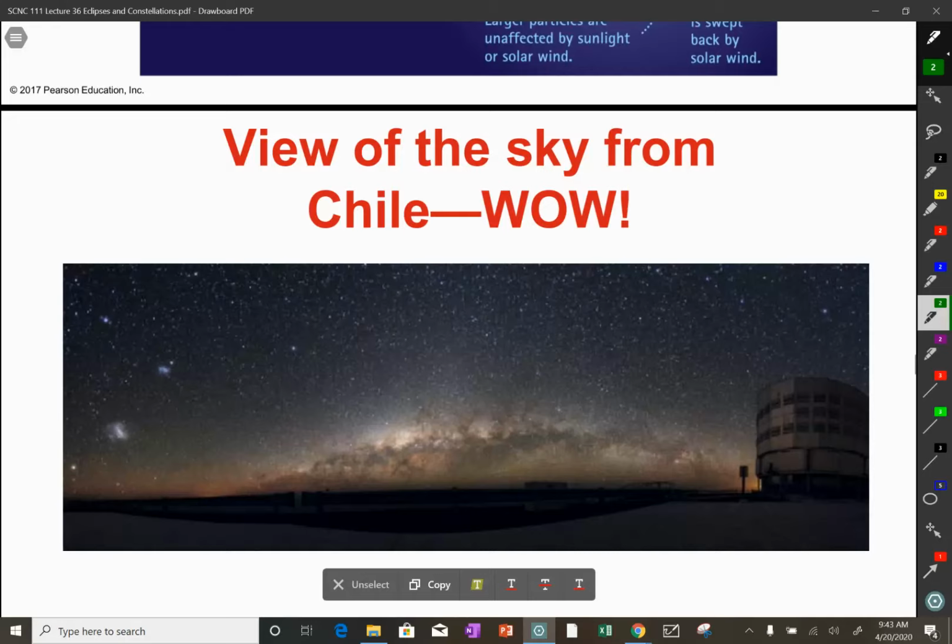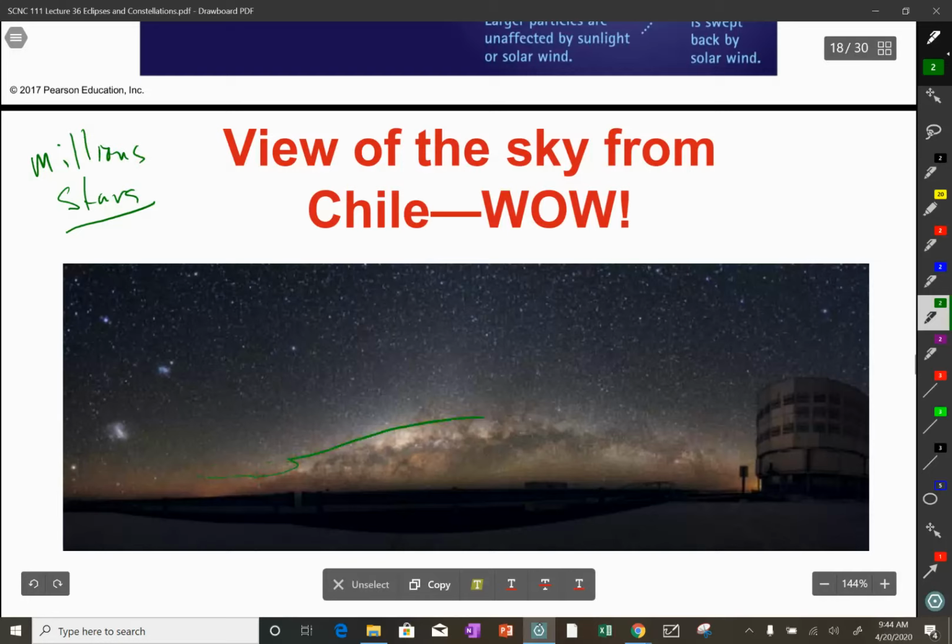Here's a picture of the night sky. What you see here is the result of millions of stars. Millions of them. And so those stars, you see this thing right here? I changed to red because red will stand out better. This thing right here, it's a dark region. That's the Milky Way.